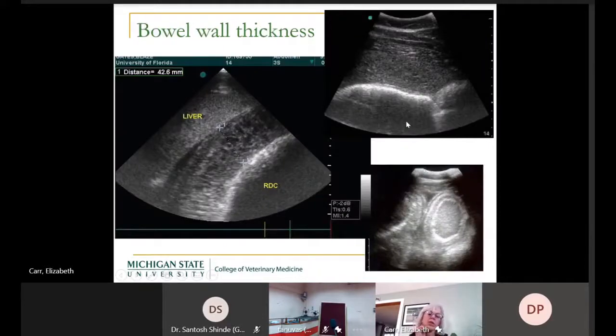Bowel thickness, these are a couple of images. The image on the left here is of the colon, so this is the right dorsal colon. To orient you, the bright white echo on the inside is the mucosa and the ingesta inside the colon, and then the wall is where the two calipers, the two X's are. This is an incredibly thick colon wall. It's 4.2 centimeters. Normal colon wall should be 3 to 4 millimeters.